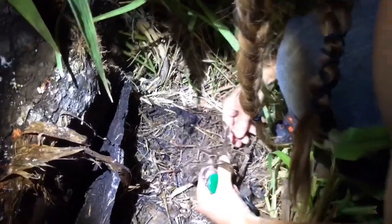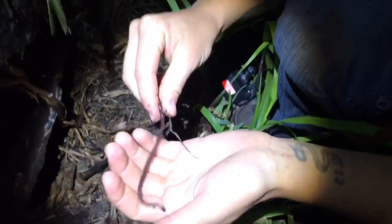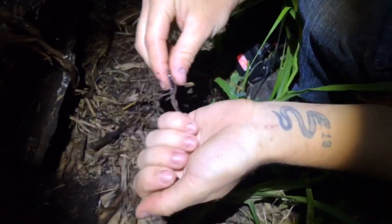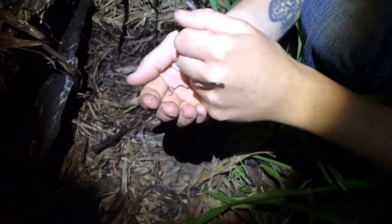Shine your light here. Oh, dang, I lost him. There he is. There he is, whoa. Nice! Whoa. That's sick. That's a blind snake? Yep, this is a Brahminy blind snake.